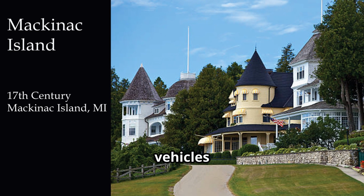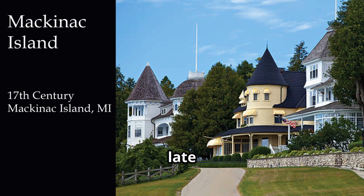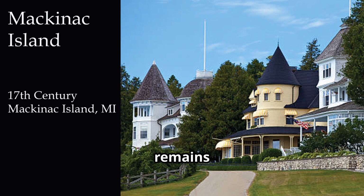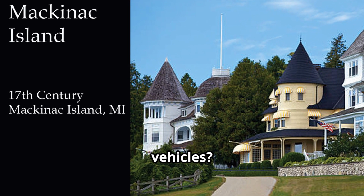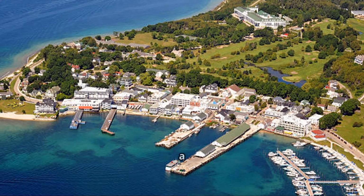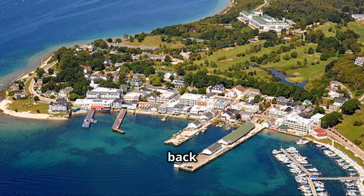Did you know motor vehicles were prohibited on Mackinac Island in the late 19th century, and the ban remains in place today, with exceptions only for emergency and certain construction vehicles? Mackinac Island is truly a special place. It's like stepping back in time.